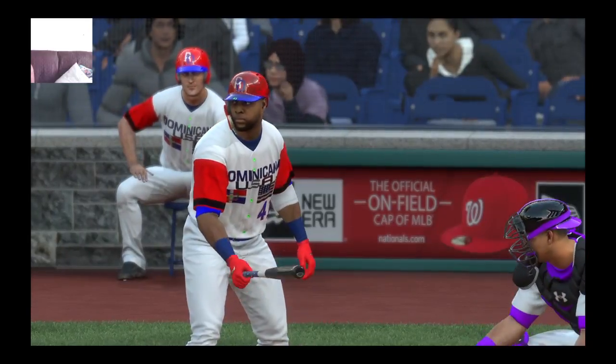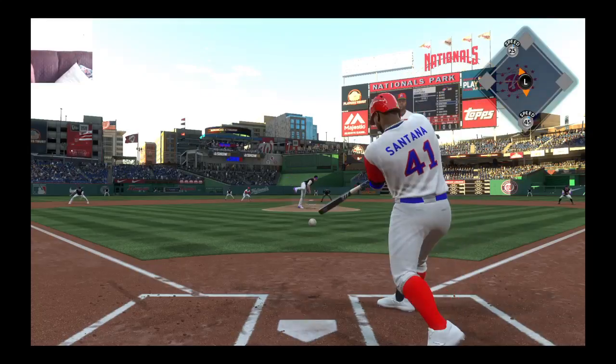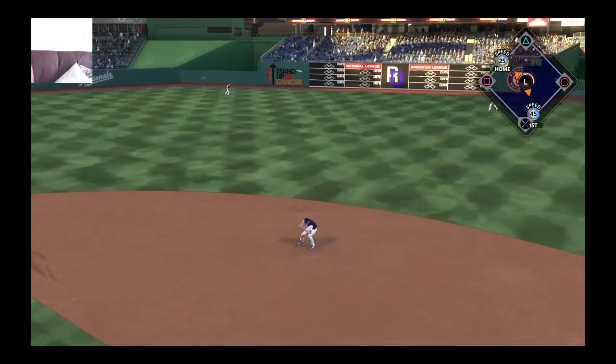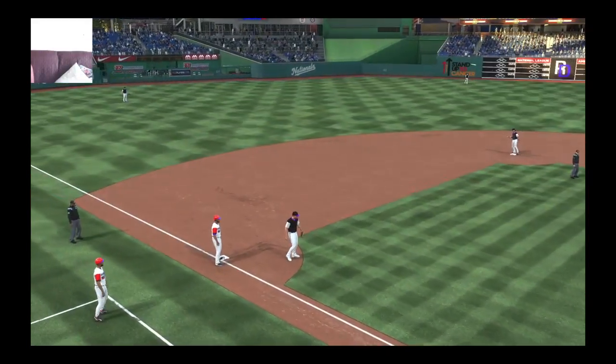Here's Carlos Santana now. He's 0 for 1 thus far. He's set. Here it comes. Hit out towards second. LeMahieu's got it. And he'll whip this one over to first, and he gets his man for the second out.